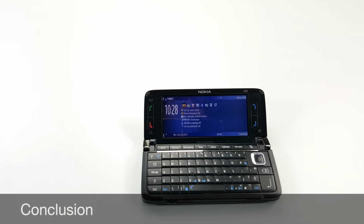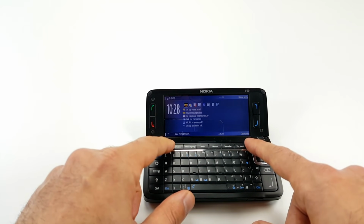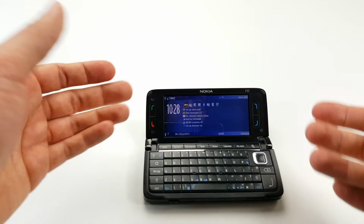So, in conclusion, I can say that we should be grateful for the advances in mobile technology. I am a diehard fan of the E90, but it was a tough week relying solely on this phone. If you consider using it, then don't. Let it go.